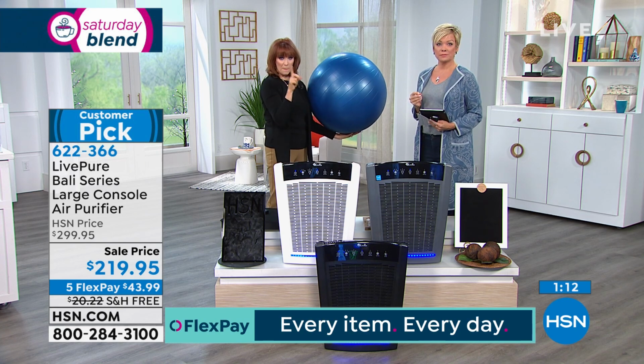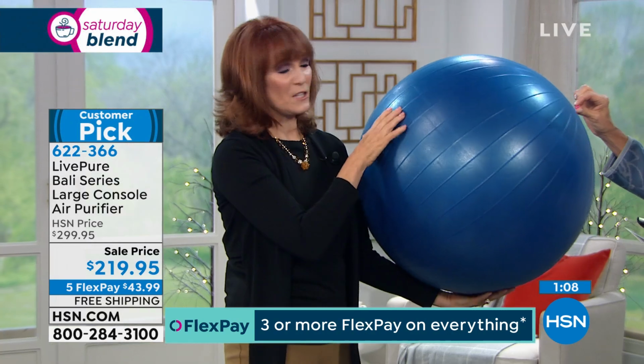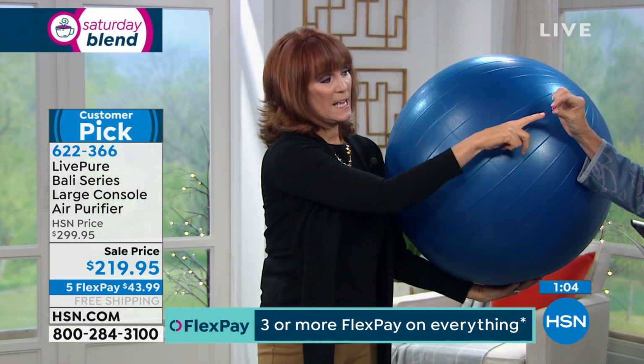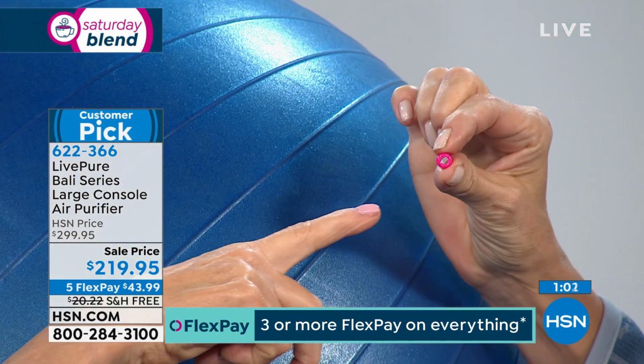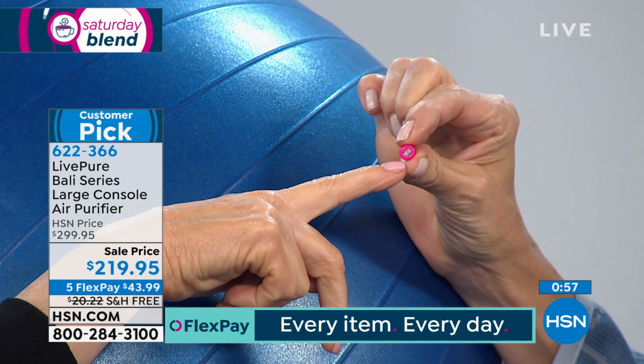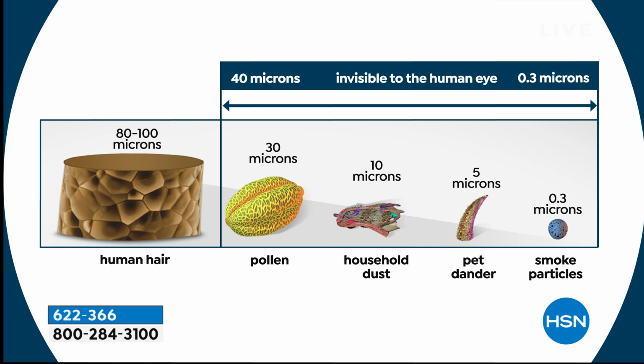So pretend this one big ball is one piece of hair, just one. Imagine that's some big Texas hair, as they say. What Callie's holding against that is the equivalent of 0.3 microns. If this is one piece of hair, imagine that 0.3 micron, the stuff that is bothering you, the stuff that's irritating your eyes, your nose, your throat. There's the hair, about 100 microns, down to pollen, household dust, pet dander, smoke particles. Things that you couldn't begin to see with the naked eye.